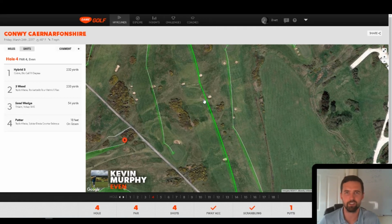All of this can change on the day, of course. When I get there, it's just as much mentally in my head. What do I see? Do I see this shot? Do I see the shot that I've written down, or do I feel confident enough to play another shot? I think it's at least a 3-wood. It takes these two bunkers out of play.